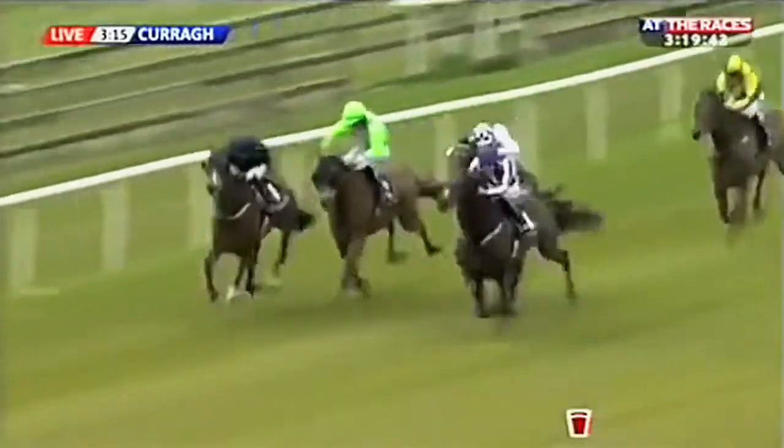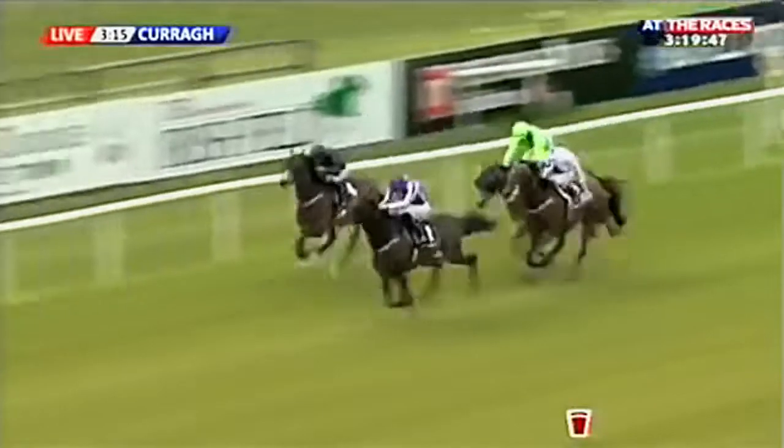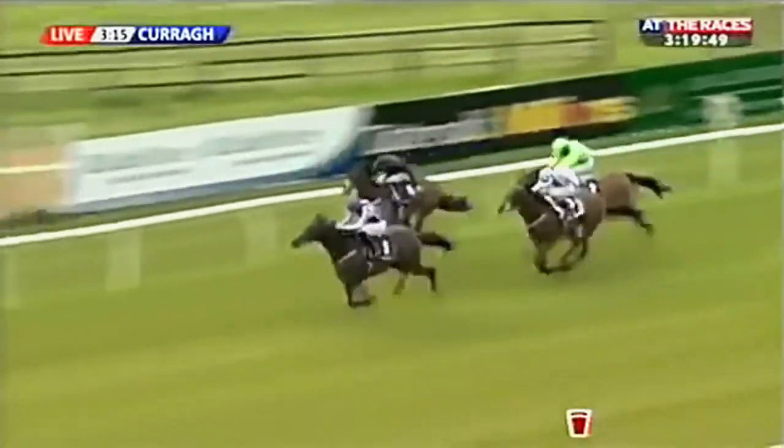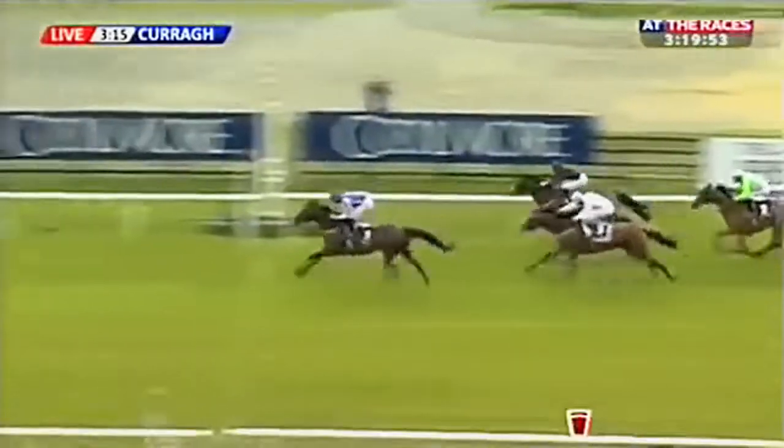Racing inside the last 200 now, and Camelot has come right through them from last to first, and Camelot goes on from Triumphant and Parish Hall, and it's a winning reappearance for Camelot, who'll score for Joseph O'Brien.